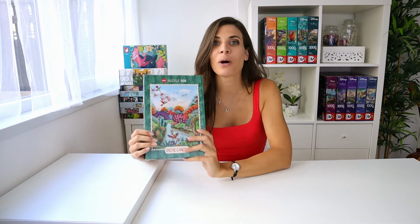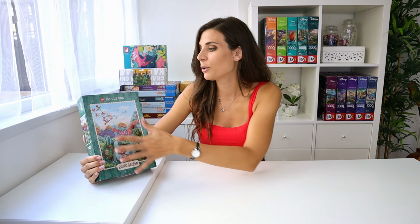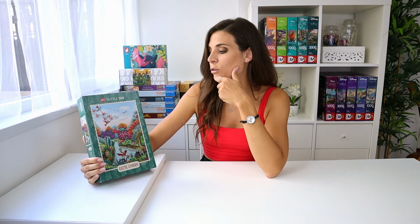Anyway, I was really looking forward to doing this puzzle because it's bright, and like I mentioned before, when something is bright, it automatically attracts me to it. My prediction for this puzzle was 1 hour because it didn't seem that difficult. There is quite a nice clear gradient in the sky and a lot of different colors, so it shouldn't be too bad.